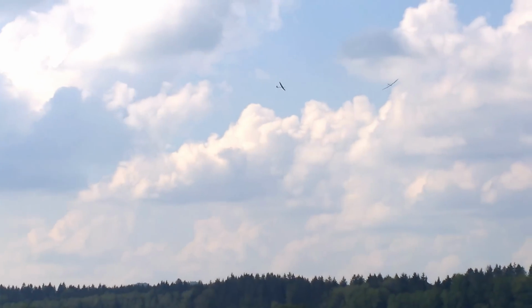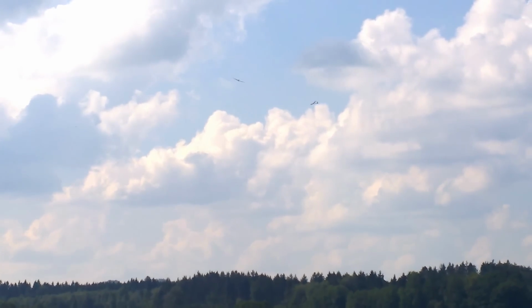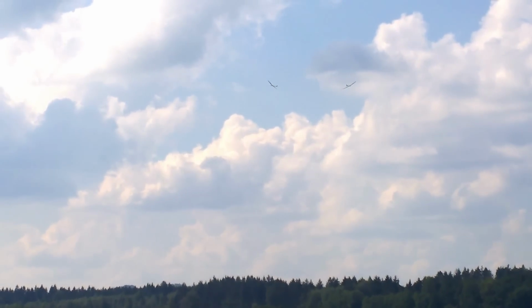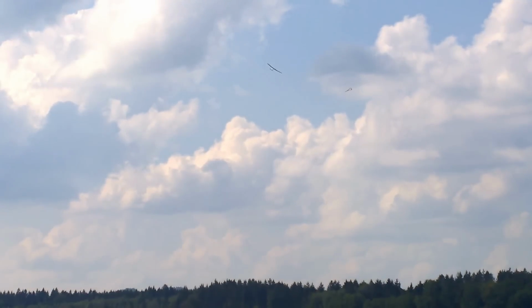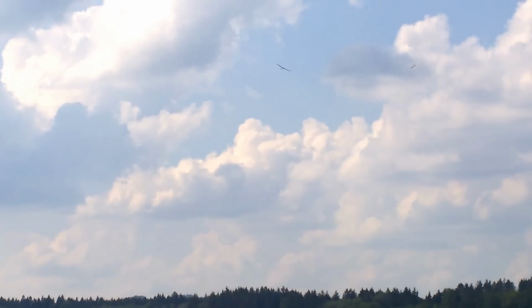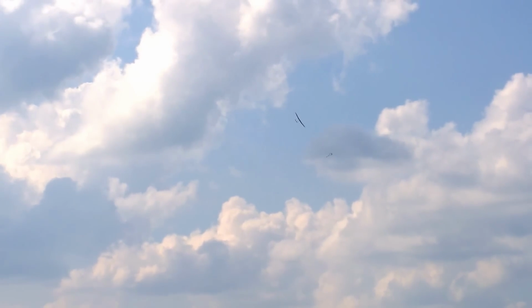We've seen quite some collisions in the qualifying rounds. Some of them ended with just a touch, no damage, and we had at least one that ended in a decent crash, a total write-off, unfortunately.